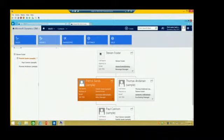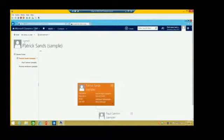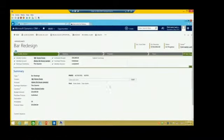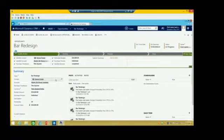So my branching process is built around a sales opportunity. I go into opportunities, and I'm just going to bring up my bar redesign. Wishing I was at the Alpine Ski House doing a bar redesign. So it's one of the things when you think about a sales process, that this branching process can work across any entity, any business process you define in the system, where you might have different stages based on the complexity of the opportunity, the value of the opportunity, whether it's an RFP or RFI might drive different sets of processes that you might do.